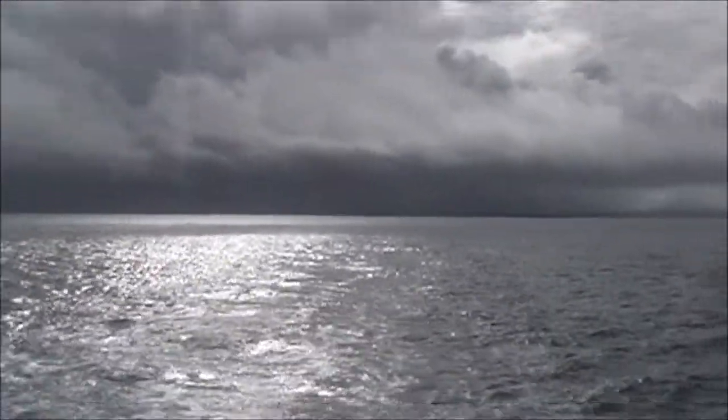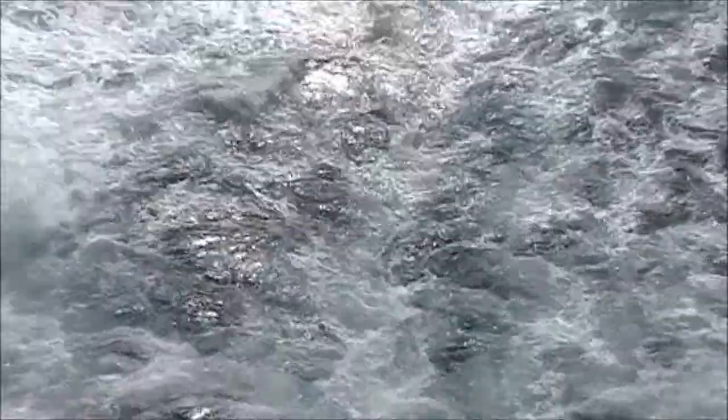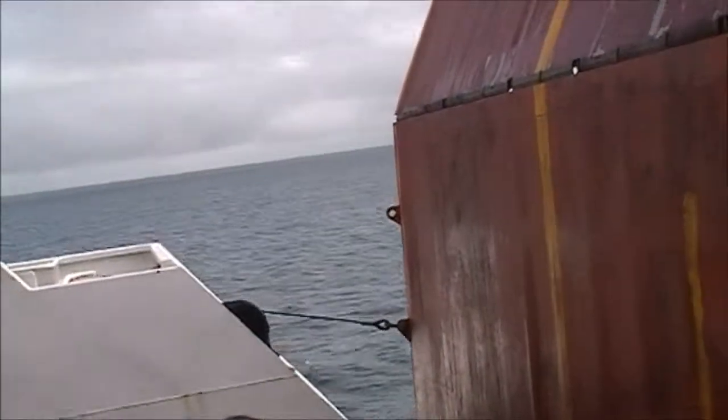Now this is what I'm talking about. I'm on the back end of the boat now. I've got to be very careful. I'm very careful not to go over the edge. Hanging on to my camera for dear life. This is glorious. How cool is this?